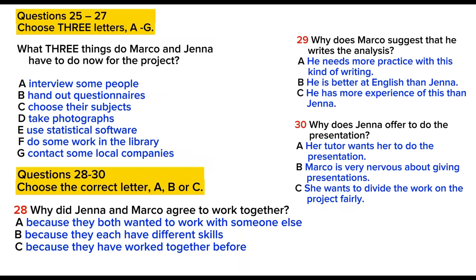You now have 15 seconds to read questions 25 to 27.